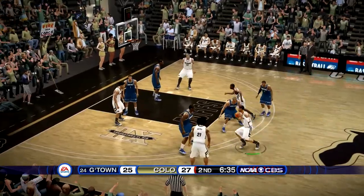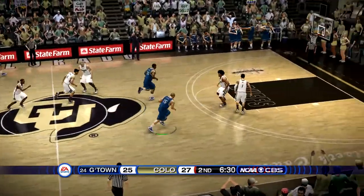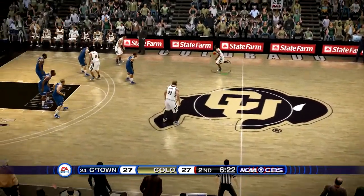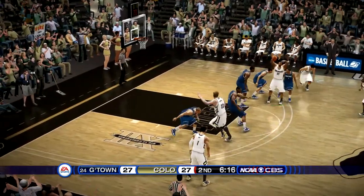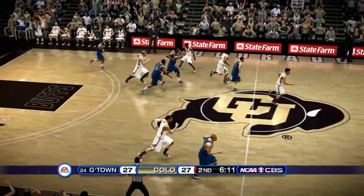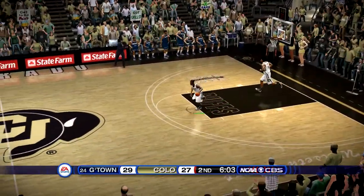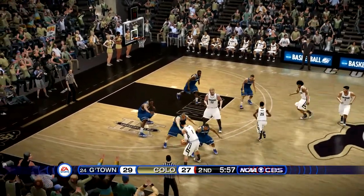The left side. Look at that block! Terrific reaction! Now on the run. Put a little English on it! Out on the left wing. Steal! Here they go in transition. We are at the 6 minute mark. Looking for a good shot.